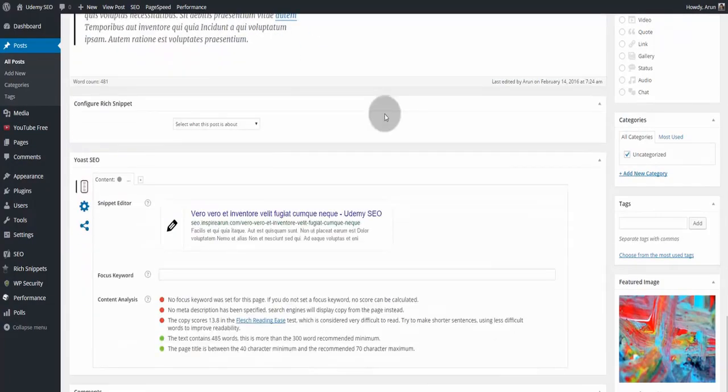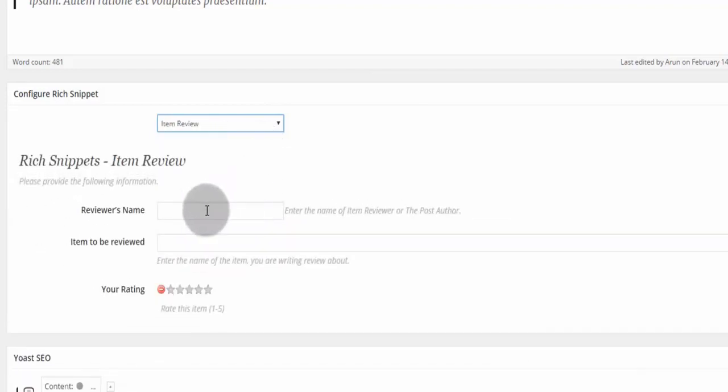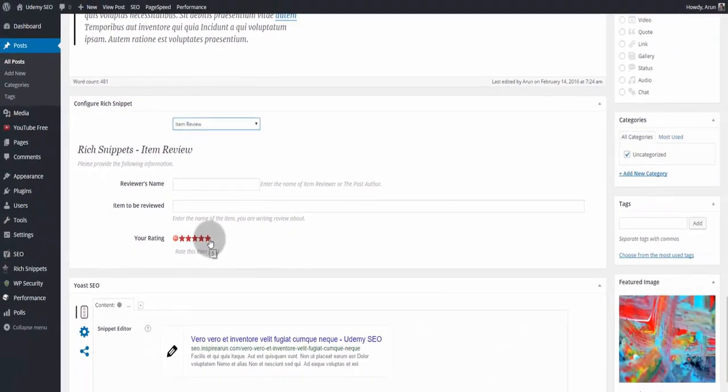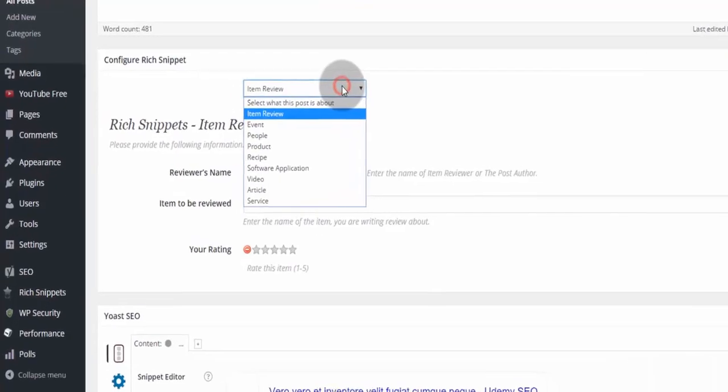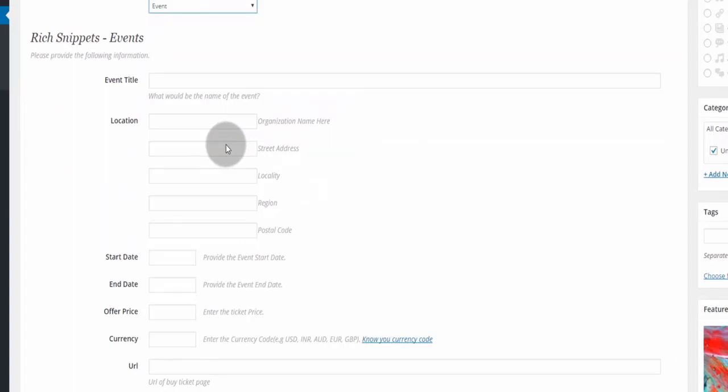You will see this configure rich snippet box where you need to select what kind of post this is. For example, let's assume that this is an item review. Then you need to enter the reviewer's name, write the review in this box, then give a rating here. Once you update this post, the rich snippets for the item review will be added to this post. If this post is an event, then you will have to fill in multiple fields. Let's assume that you are organizing a blogger's meet. Then give the event title as the blogger meet, enter the location, street address, region, postal code, etc. And then give the start and end date.